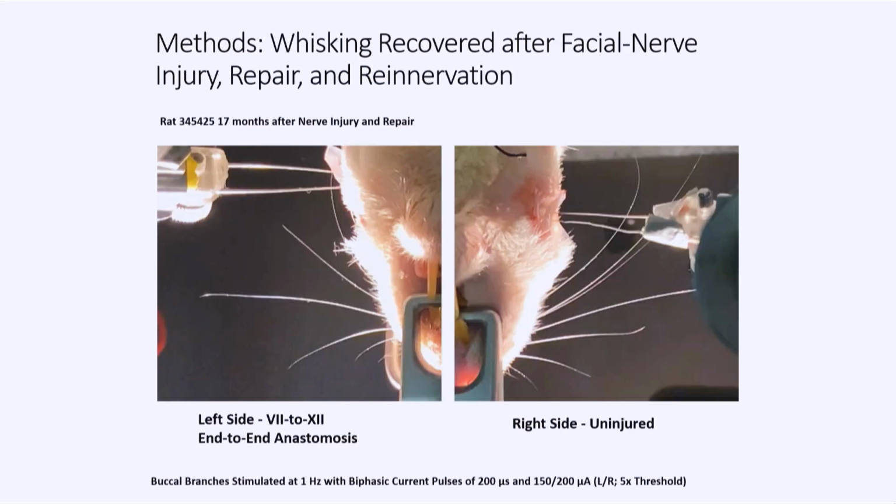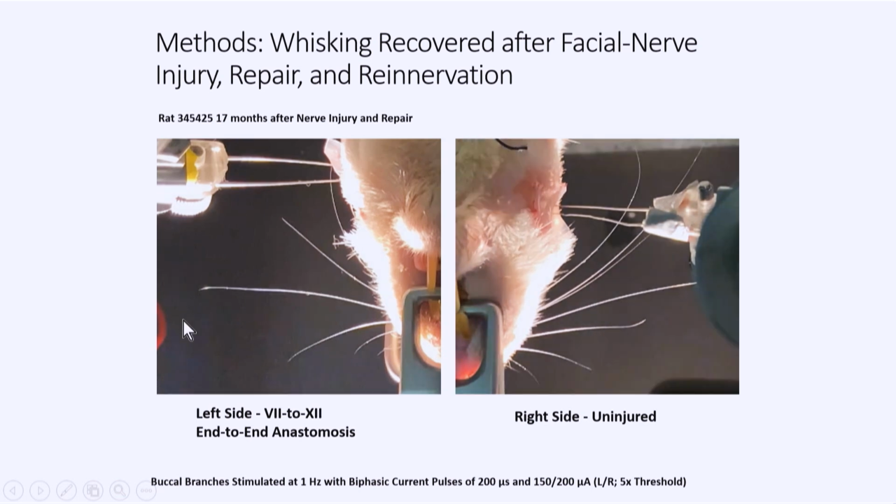And here I have a couple videos. I don't know if I'm able to make it work. Okay, well, I had a couple videos just showing the movements of the face, but it's not that exciting really, but you can see that there is effective movement of the whiskers after the neurotherapy.